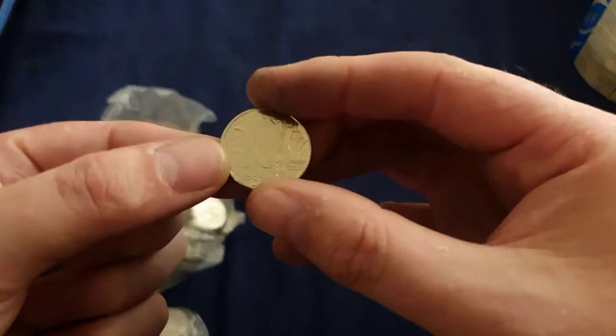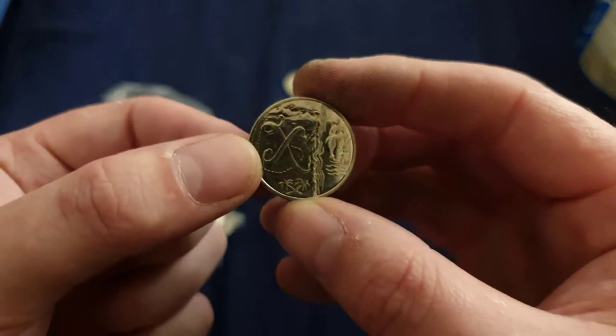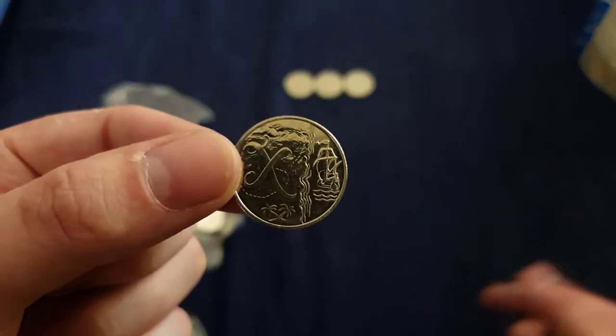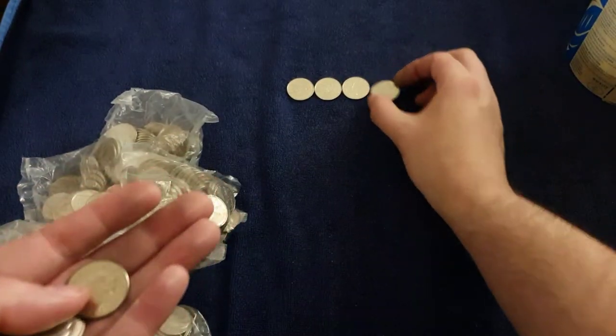Ooh, here we go. X marks the spot. That one's 2018. We'll have to check the duplicate album and see if we need that one.